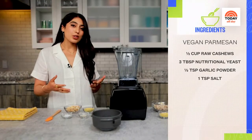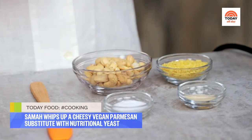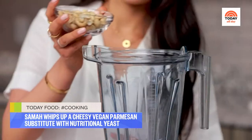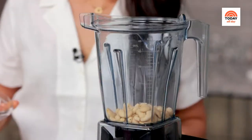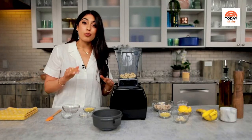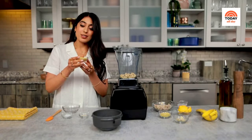To make this parm, we're using a base of cashews, raw cashews, and nutritional yeast for that savory, nutty, cheesy flavor. I'm gonna start by adding my raw cashews into my blender. Make sure your cashews are raw and unsalted. Now for our nutritional yeast.